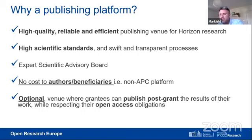Now, this is very, very important, as obviously when grants end, it's sometimes difficult to then have the funds to make the work open access if you need to publish it under a gold open access route. But what this platform also does is it won't charge authors any price for an article. So all the costs are covered centrally by the European Commission.